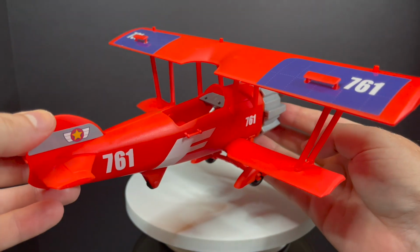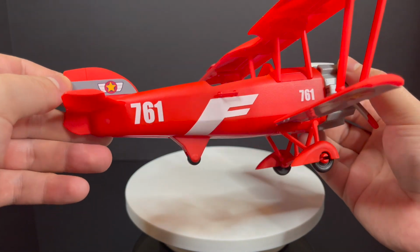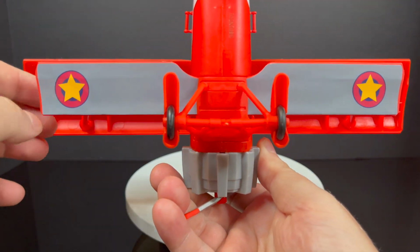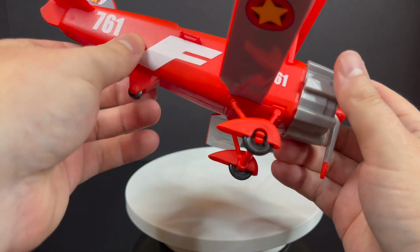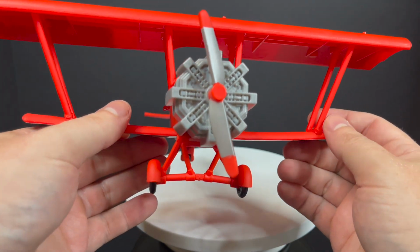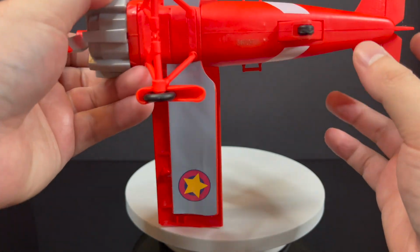But the plane itself, I'm kind of torn, right? Again, it's a nice looking plane. Sonic the Hedgehog, the movie, the video games, whatever you want to say, it's Tails' plane. It is kind of light, not janky, but you know what I mean? There's not a lot to it. It's not heavy.